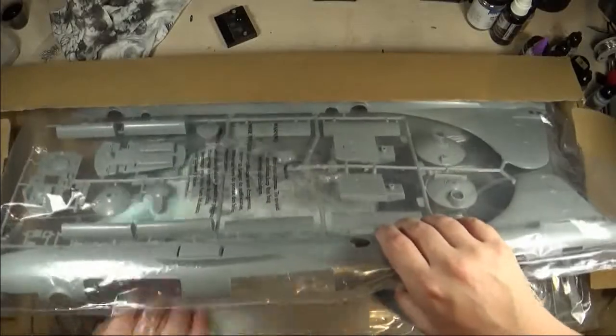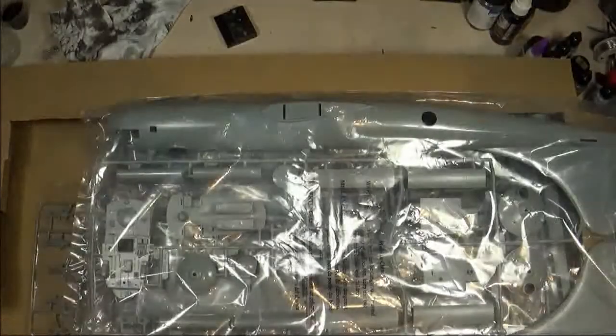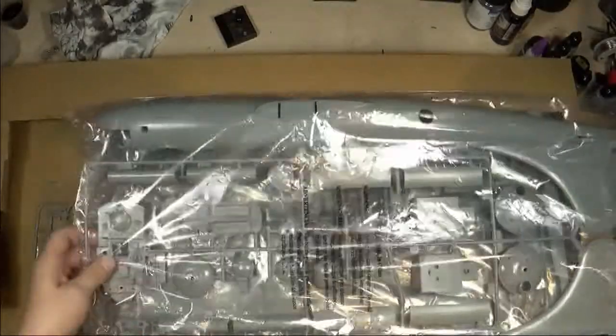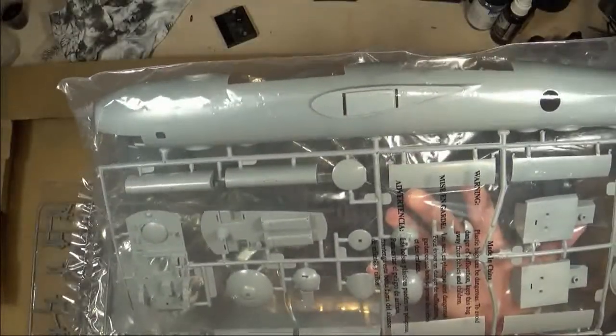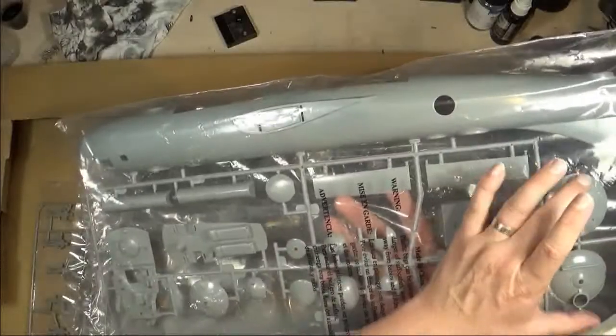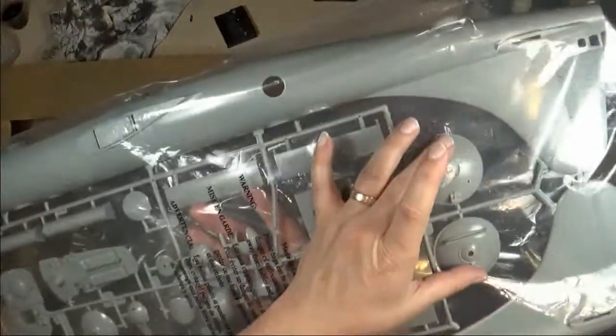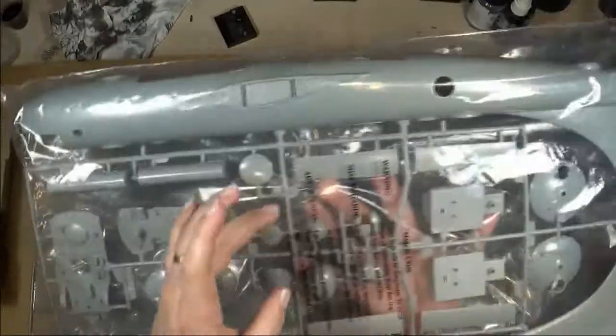So we'll start off with the fuselage sprue. Move these lights up a little bit so you guys can get a better look. So the fuselage sprue, you get both fuselage halves on the same sprue. I'm assuming these are Bombay fuel tanks. I'll have to do some looking in the instructions to figure out for sure. But you get the Bombay doors, you get the pressure bulkheads for the front and back of the Bombays. You get the main wheel wells. I'll flip it over in a second so you can see it.